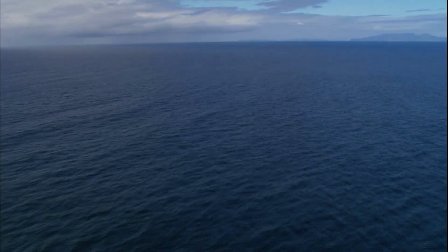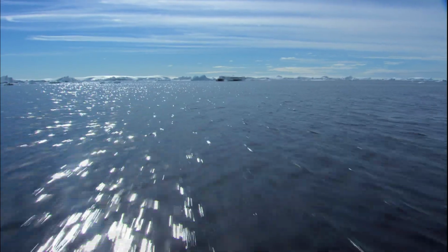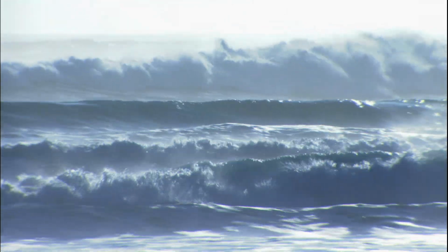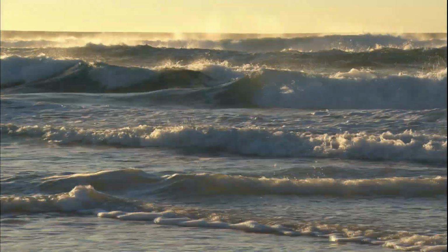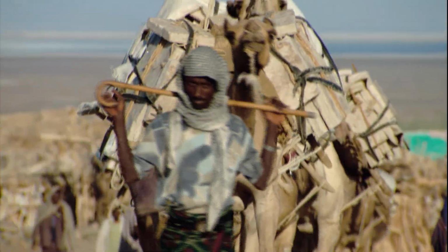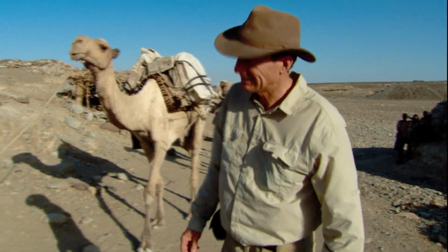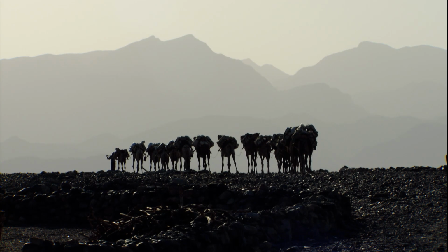We live on a blue planet which is almost all ocean, a water planet that is unique among the cosmos. But where did all this water come from, and how did it transform our planet? Nick Isles, a professor of geology at the University of Toronto, has a good idea of what this planet looked like 4.5 billion years ago.